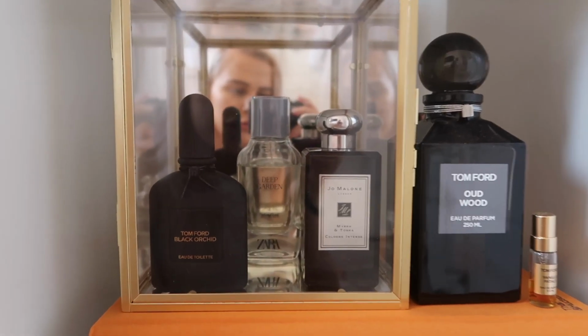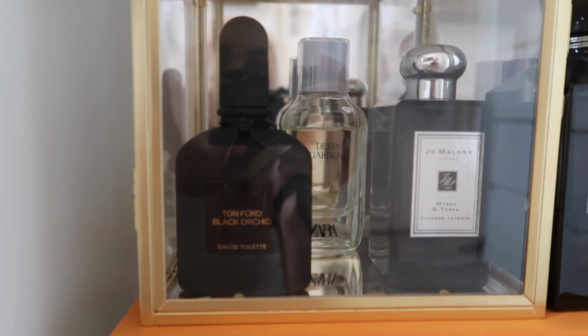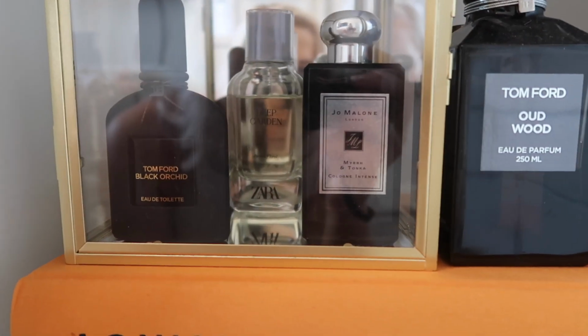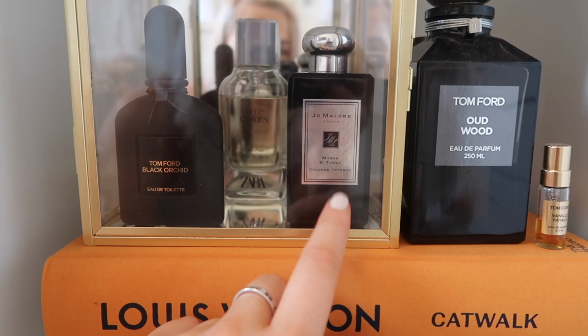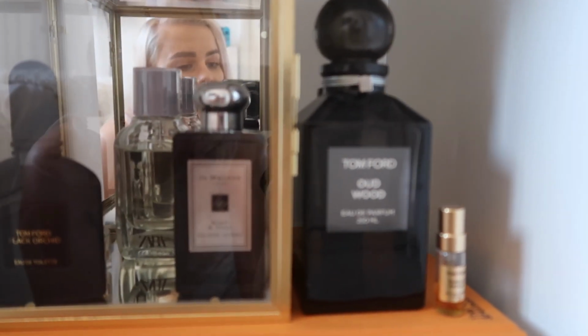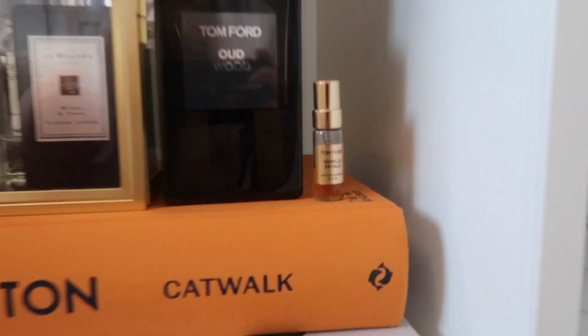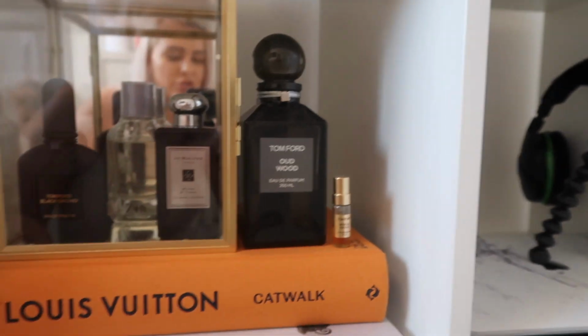And I'm keeping my perfumes in there, so in case anyone's wondering what I smell like, this is Tom Ford Black Orchid, Jo Malone Myrrh and Tonka, aka the absolute best fragrance in the world. And then my day-to-day one is Zara Deep Garden. And then we have Jessie's Oud Wood decanter here as well, and a little sample of Vanille Fatale. I don't know why, just thought it looked cute there.